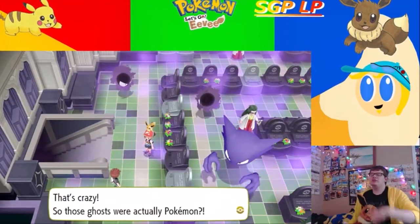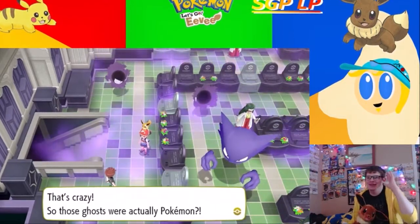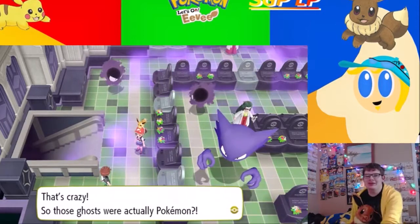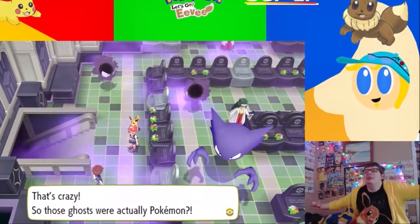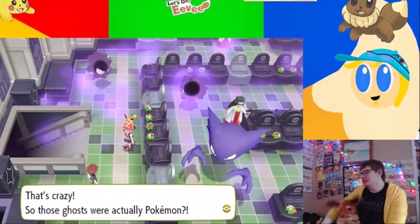Literally the first cutscene that is shown in Pokemon is a ghost type fighting an arena. How do you not know about ghost types? It's a Pokemon cemetery. Why would they not be ghost types? Whatever, Phoenix. You're ridiculous.